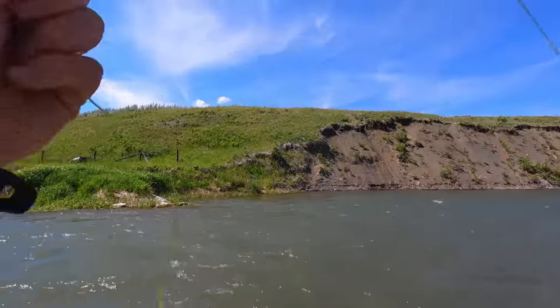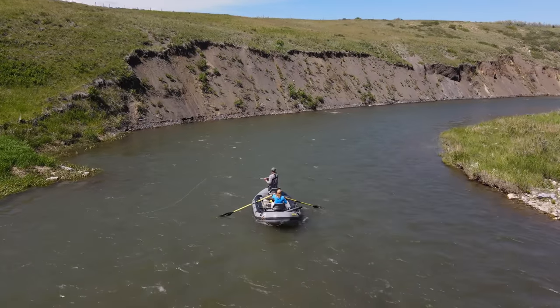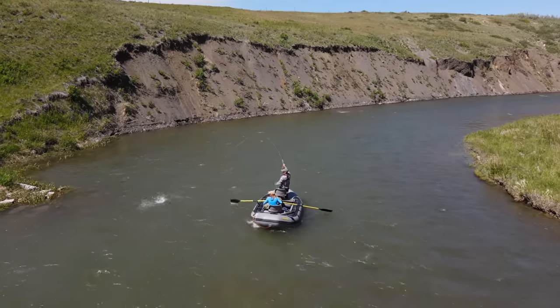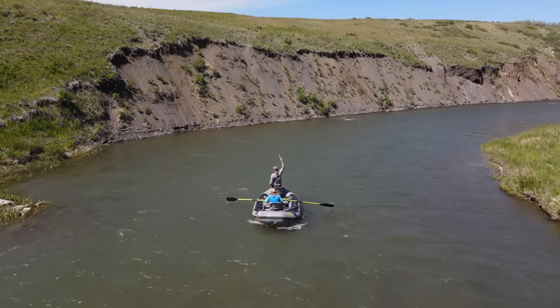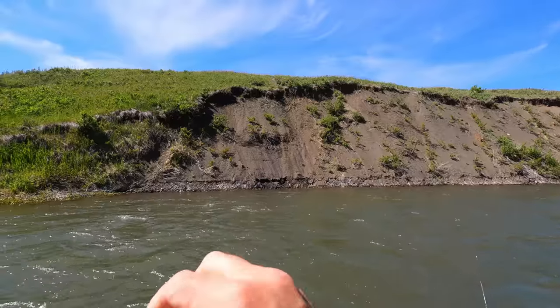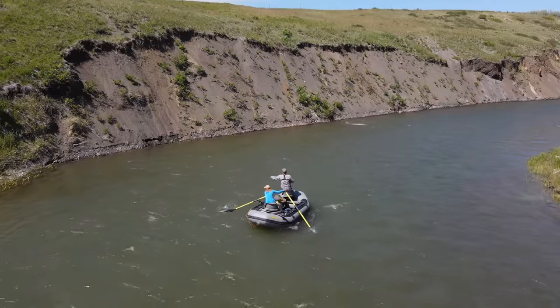Now I gotta do this, don't I? One. And then another one. One more in there. There he is. Yeah. So, well, it's depth, eh? We finally got down with this jig head. On 2X. Yeah, there we go. There you go, guys. Awesome.